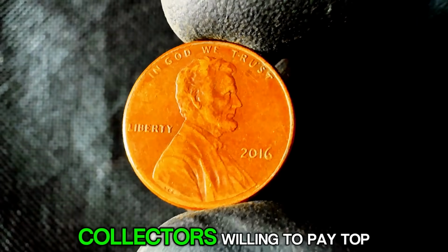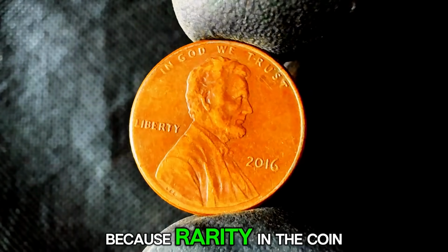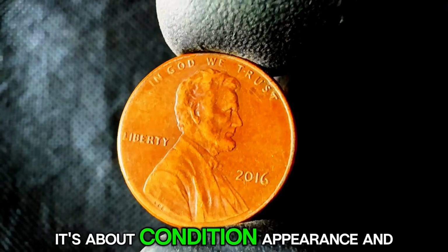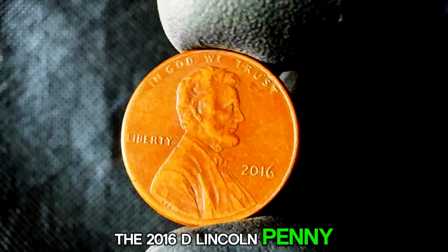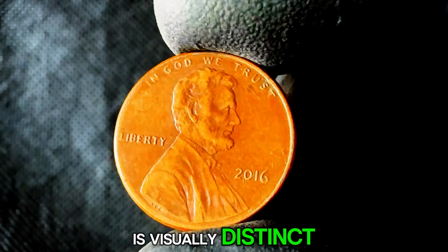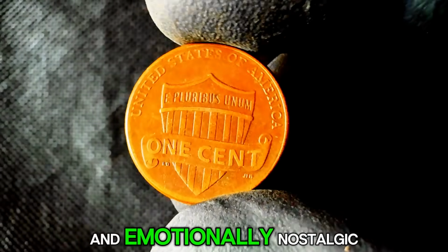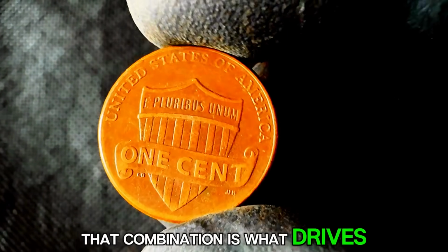So why are collectors willing to pay top dollar for what looks like a regular penny? Because rarity in the coin world isn't just about mintage numbers, it's about condition, appearance, and demand. The 2016 Lincoln penny with a deep copper tone is visually distinct, extremely difficult to find in uncirculated condition, and emotionally nostalgic for many collectors. That combination is what drives value.